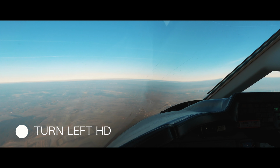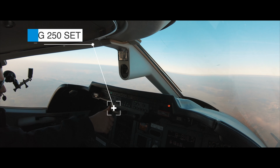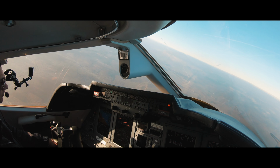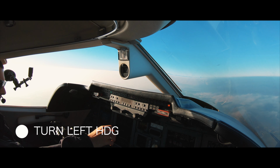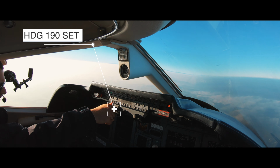MX 5 Mike, turn left heading 250. Left heading 250, MX 5 Mike. Left heading 250. You're going to be behind that guy. MX 5 Mike, turn left heading 190. Left heading 190, MX 5 Mike. Left 190.